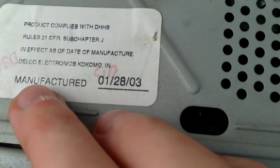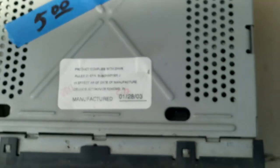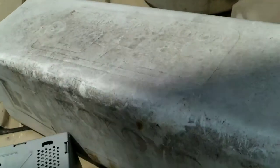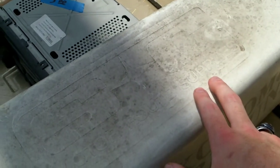Manufacture. Oh, there we go. Delco Electronics, Kokomo, Indiana. Manufactured January 28th of 2003. All right. We have a Kokomo Tribune paper box. It's like 5 cents or something. All the red is kind of faded out of the letters. Motor Route Supplies.